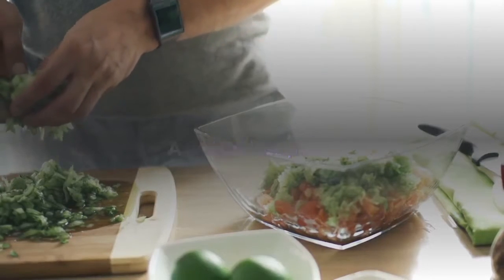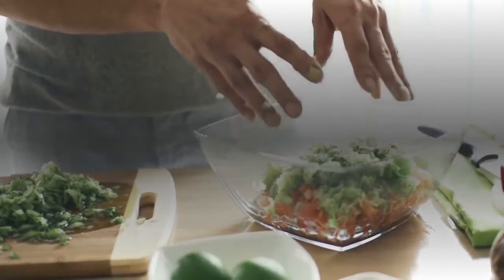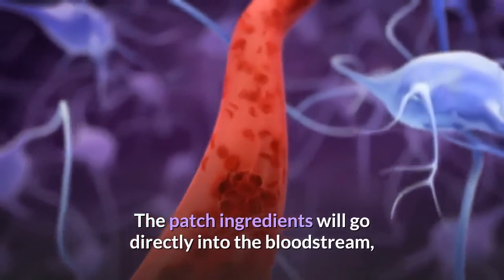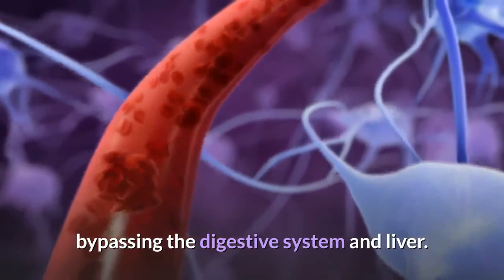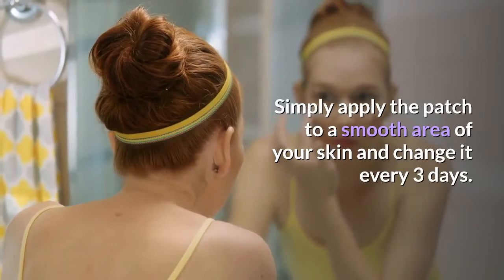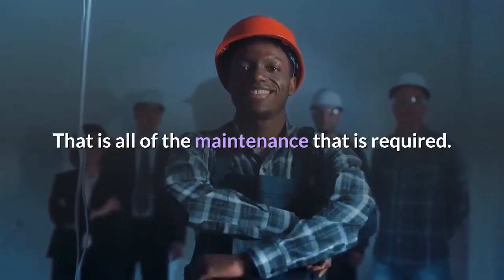A weight loss patch that you place on your body will deliver the active ingredients by transdermal delivery, meaning through the skin. The patch ingredients will go directly into the bloodstream, bypassing the digestive system and liver. Simply apply the patch to a smooth area of your skin and change it every 3 days. That is all of the maintenance that is required.